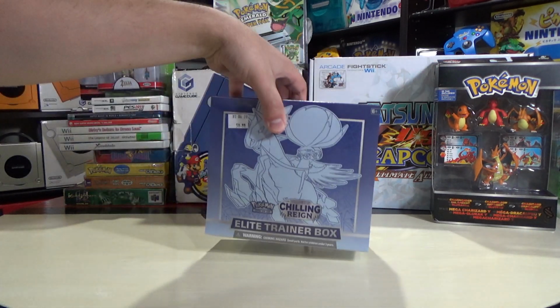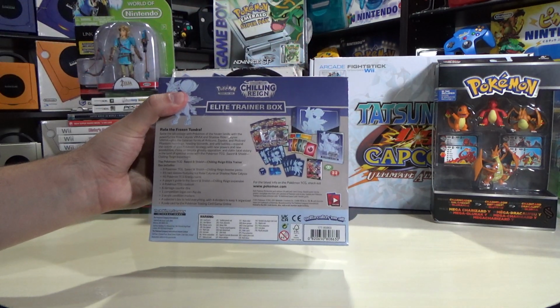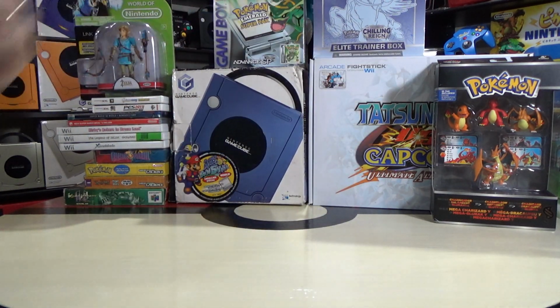I also got an Elite Trainer Box for Pokemon, Chilling Reign. This one in my region was 60 bucks. I guess it's like $45 to $50 in the US. This is the error box. So I believe this says on the back here, it was supposed to have 10 packs in it, but it only has 8 packs in it. So those ones, you can still find them in store. You can find them all over the place, actually.